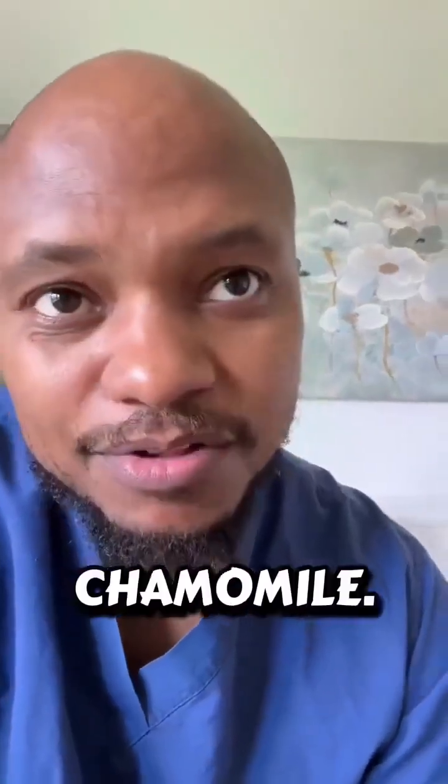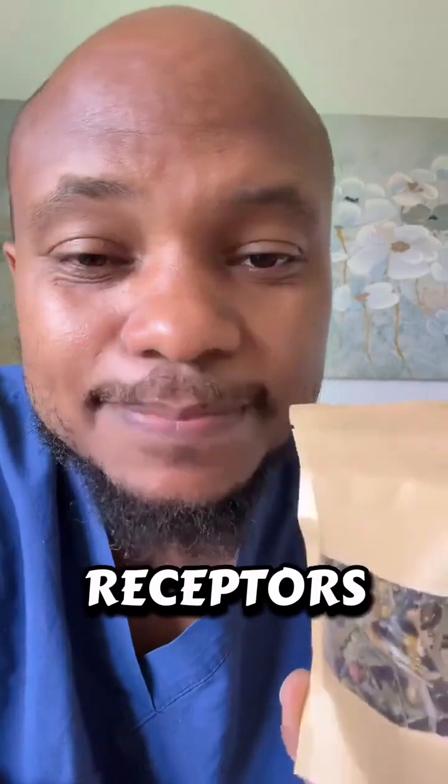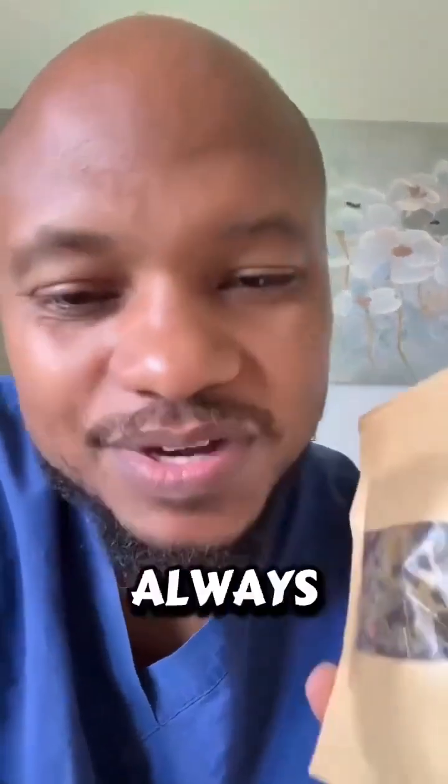Number 5 is chamomile. Most people think chamomile is just a sleep tea. It's so much more than that. Chamomile contains a flavonoid called apigenin. Apigenin binds to receptors in your brain that reduce anxiety and lower cortisol. Remember, it's always about the cause. Fix the cause, you fix the problem.